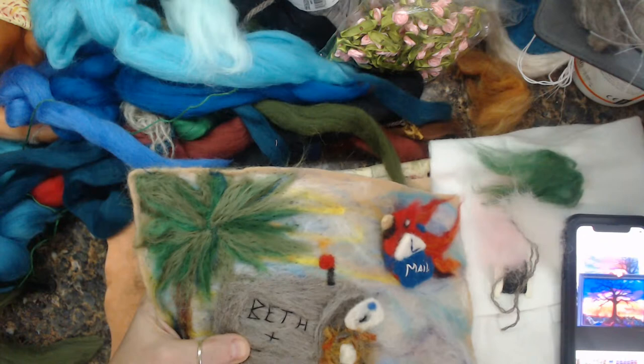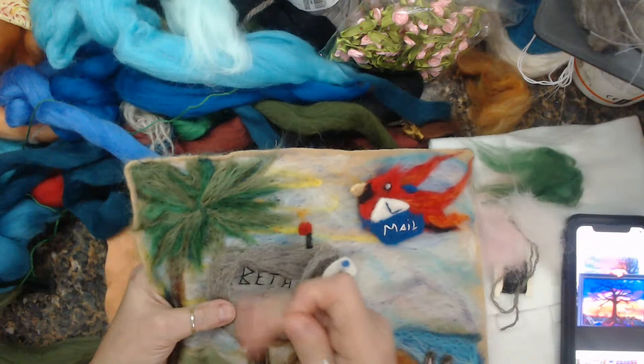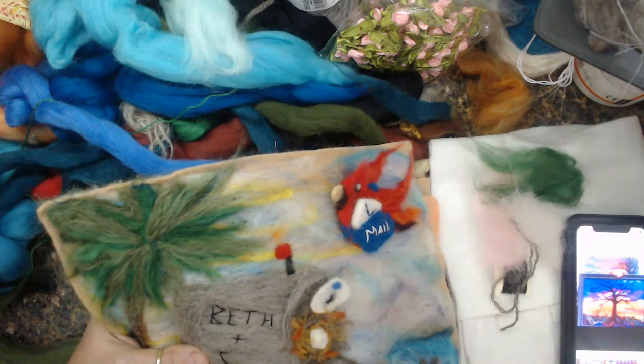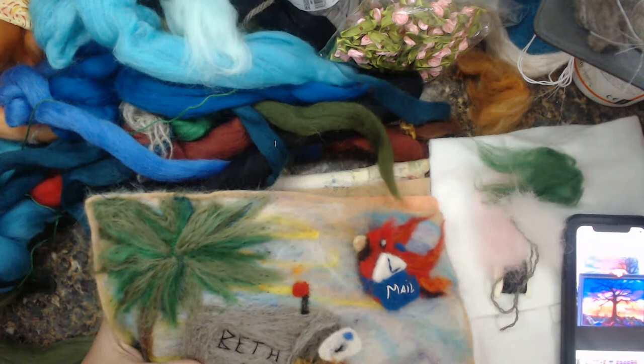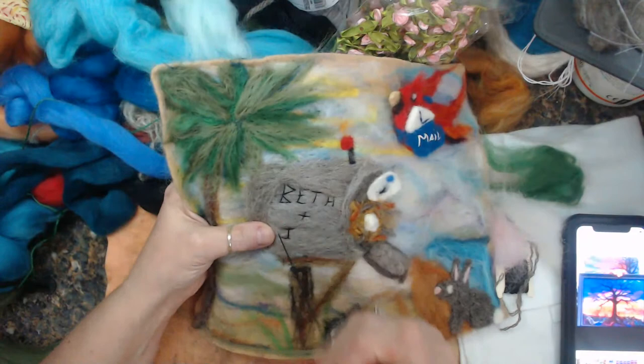So I just sort of printed our names on here, like that. Do a little stitching here.